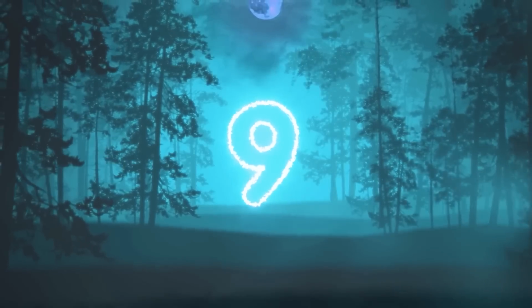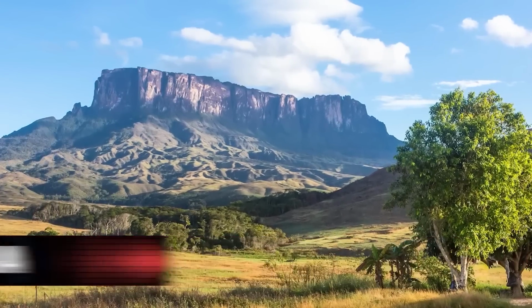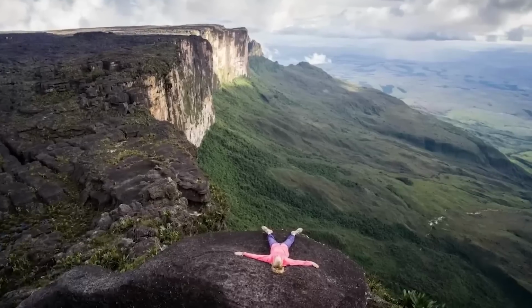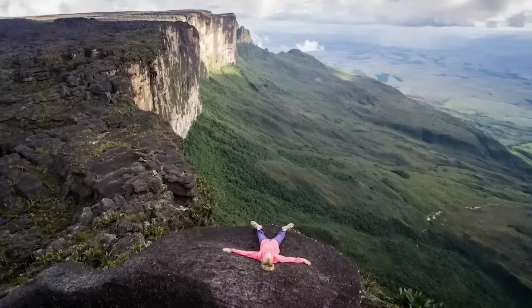In our number 9 spot today we have Mount Roraima. This mountain is located on the border of Venezuela, Brazil, and Guyana, and it is the highest mountain in its chain. This mountain features an unusual tabletop summit and is extremely hard to explore due to its steep slopes and just generally rough terrain. Aside from the physical aspect, however, it is extremely difficult to get permission to climb this mountain because of its triple border.